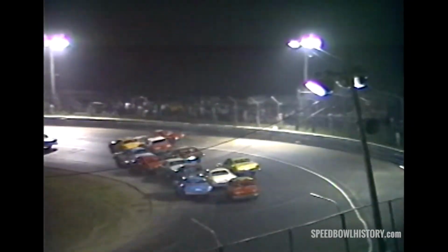Hill rumbles up into turn number 1. A lot of heavy metal being moved through the racetrack. Right now, 3 and 4 wide is the order of the day. Slip slide, slam bang, and crash. They swap a little paint. Everybody stays pointed in the right direction except up in turn number 1.